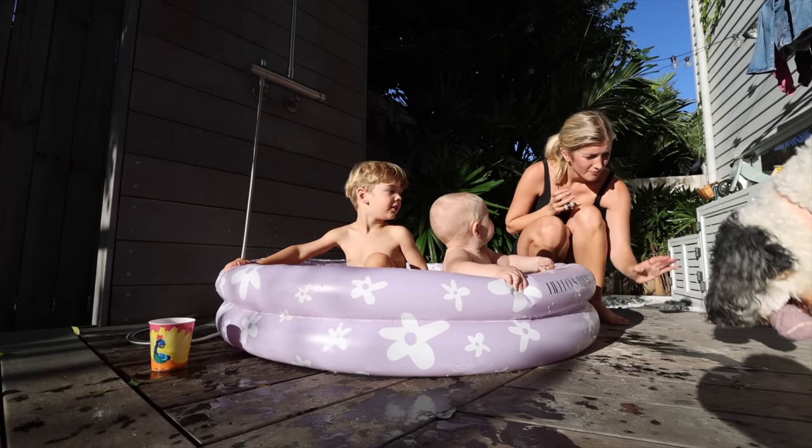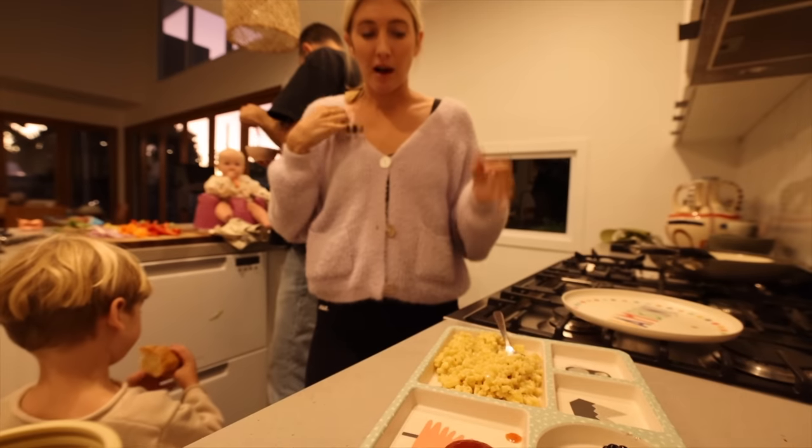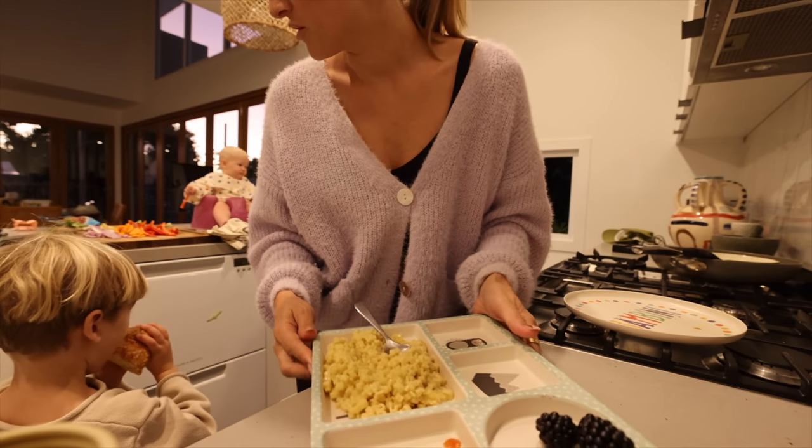Drop. Drop. Drop. Down. Drop. What are we making? Oh, spicy noodles. So I'm in charge of Bowie's dinner tonight. It's going swimmingly. What have we got on the plate, Bowie?